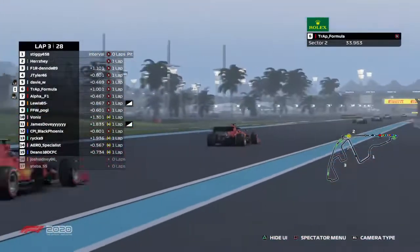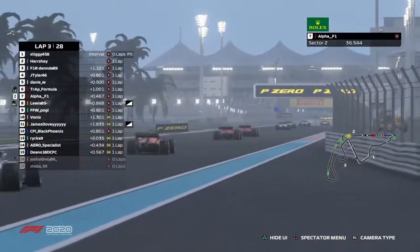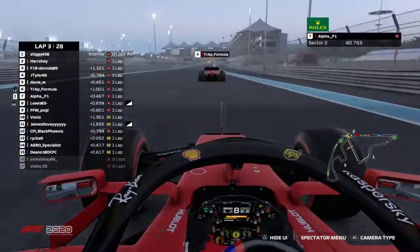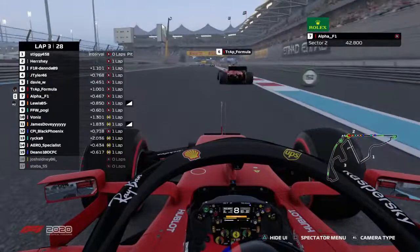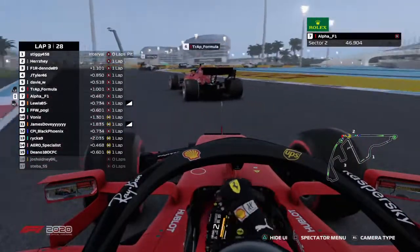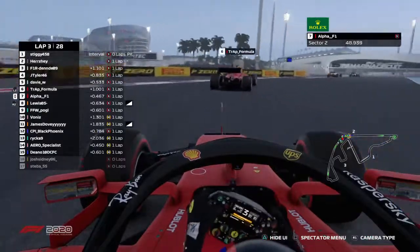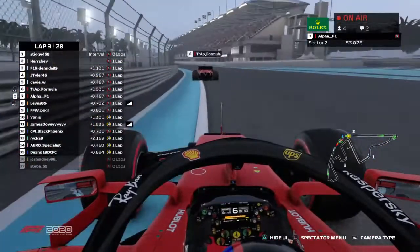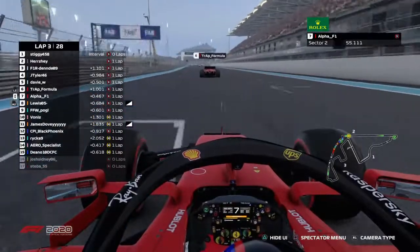Trap Formula second behind Davey, and his teammate now right on the back of him. It's showing the DRS symbol, but DRS has not been enabled yet as we are... Oh, it has been enabled. Sorry, my fault. I did not realise that. But anyway, heading down the second of the DRS zones right now.